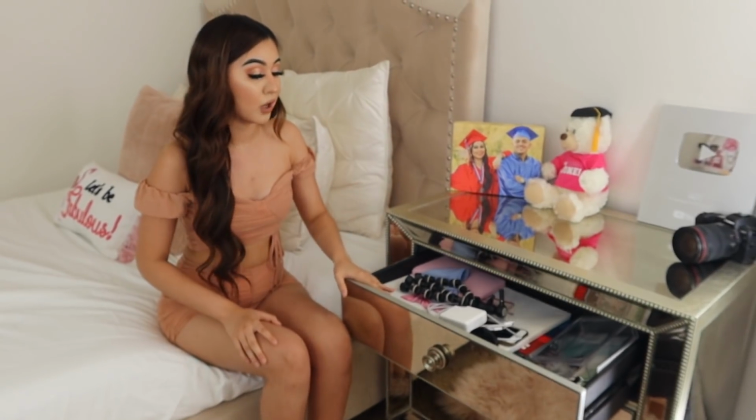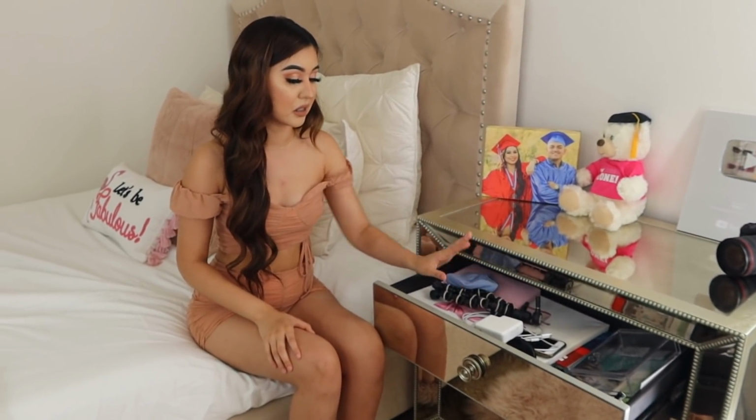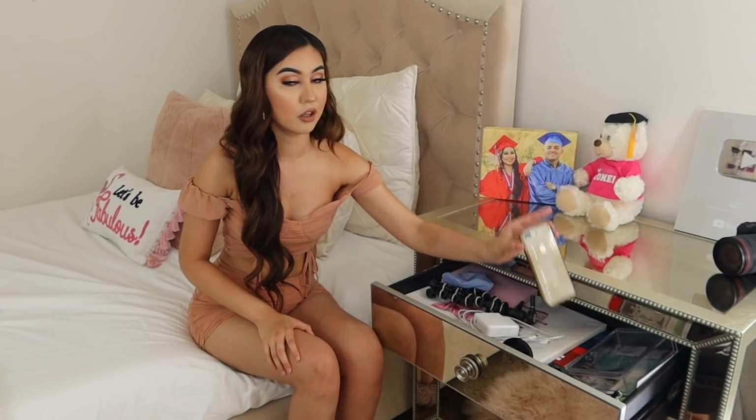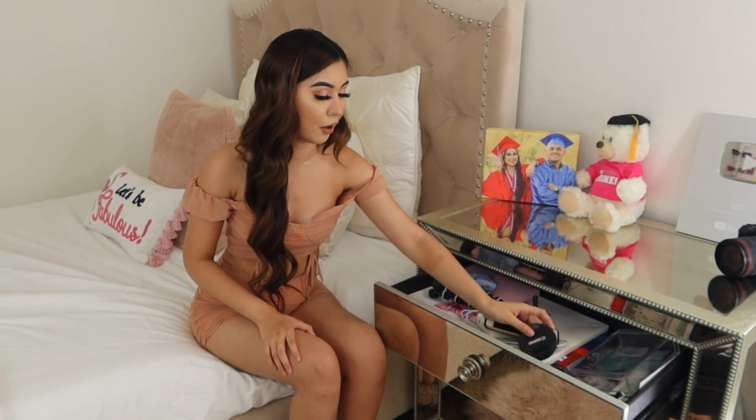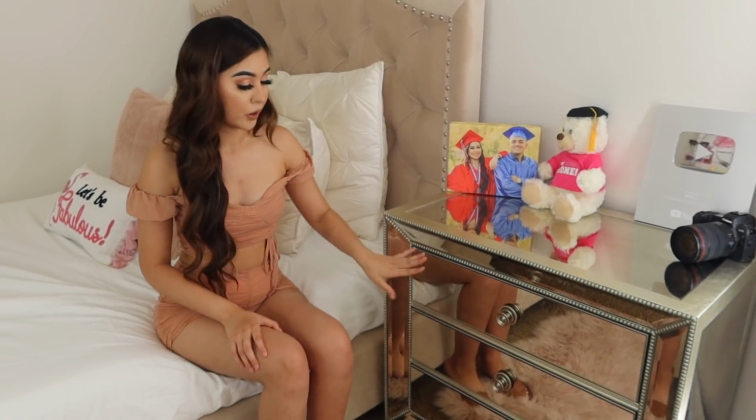So the first one, I do have a bunch of mess. This is like stuff that I don't really know where to put. Like some of my camera stuff, which is tripod, some masks, chargers, another phone para el Sancho, just, you know, stuff like that. We don't need to go in there.